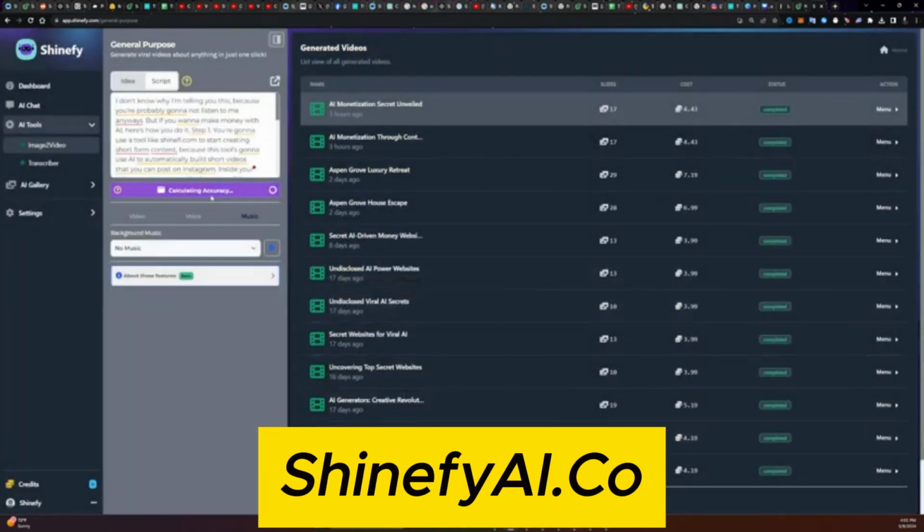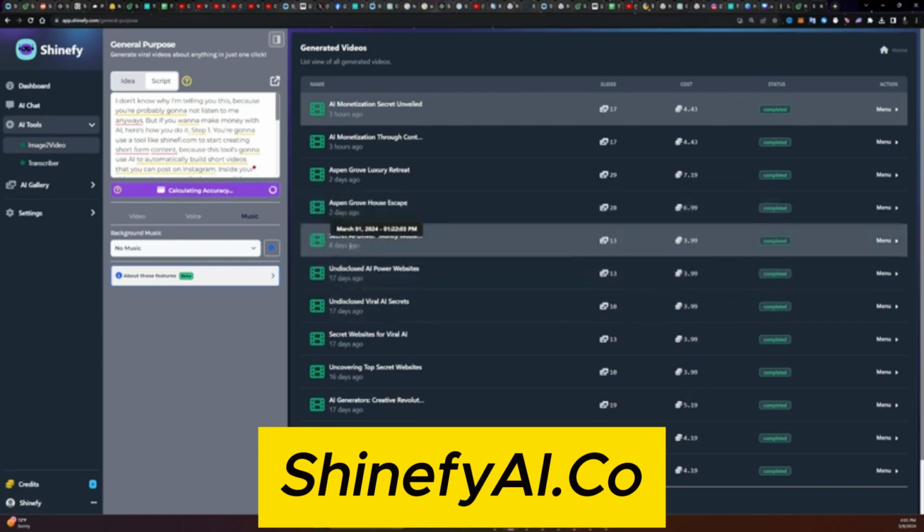And then what this is going to do, because we enabled accuracy, is it's going to figure out how many image prompts it needs. And then it's going to ask us to do one more thing, which is just make sure that that's how many we want. We're going to click on create.